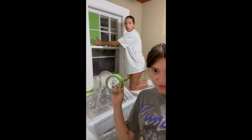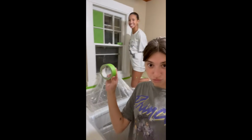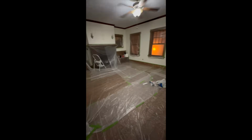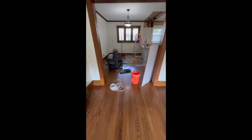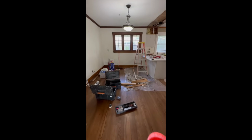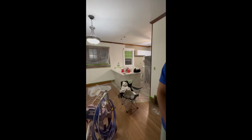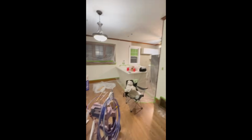So we decided before we moved in, we wanted to paint the entire inside of the house, all of the rooms, just a fresh coat of white, and I would paint them different colors as we lived there. And I wanted to tear down this cabinetry in the kitchen to create more of an open concept look between the dining room and kitchen space.